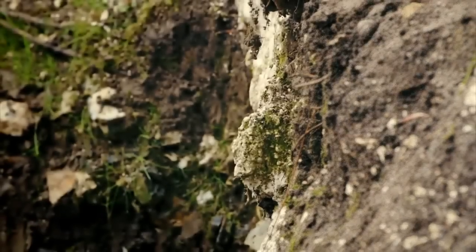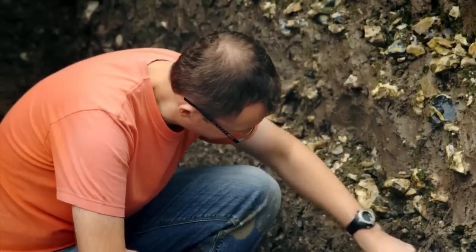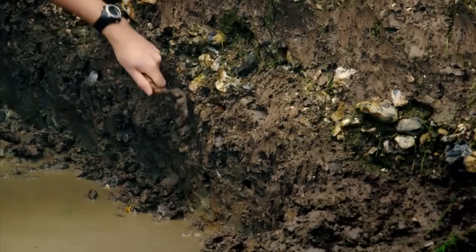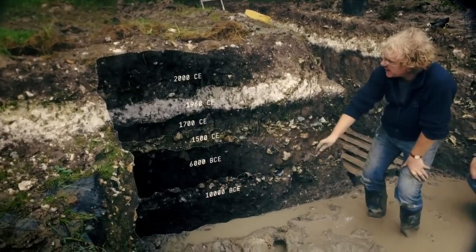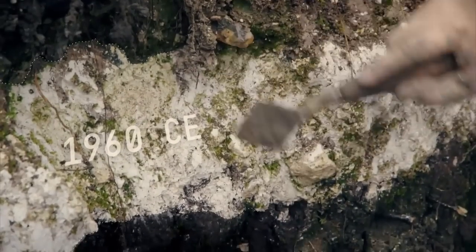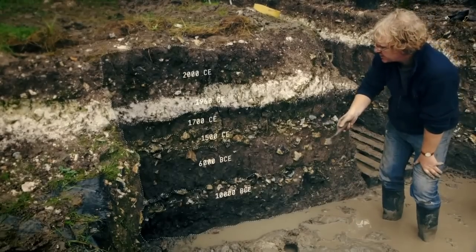It's a find that may finally answer why Stonehenge is located where it is. Here's a section through one of the most interesting trenches dug in modern history. And in fact, we have all of modern history in it. We've got a soil profile here which captures the very modern. This chalk layer is from the 1960s, dumped from the road that goes to Stonehenge.